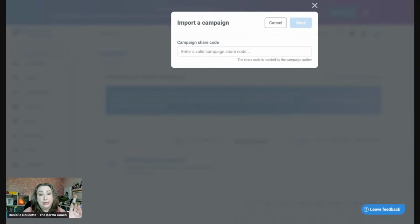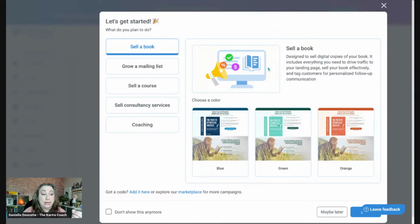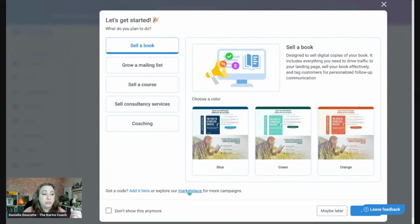So I love that. It really makes that onboarding process easy if you're a coach sharing a campaign with your students. It makes it really easy for them to get in, jump in and get started. And then you can also just click over to the marketplace.